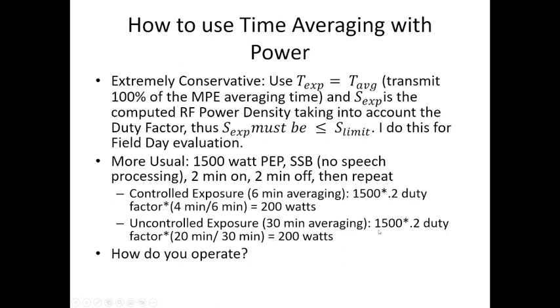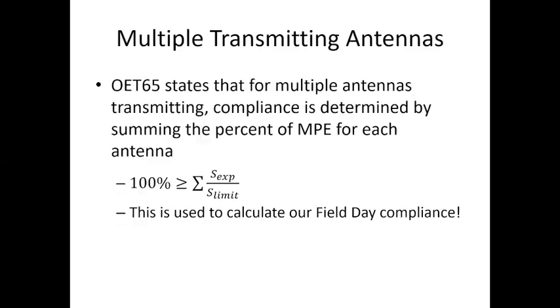Uncontrolled, still 30-minute averaging. So you're doing 1500 and you're doing 2 minutes on, 2 minutes off. So how many 2-minute ons are there in 30 minutes? All right, 20 minutes out of 30. So it gives you the same power value to use. So in this case, it didn't make any difference. But this is based on how you operate, so you have to be aware of what you're doing for that.